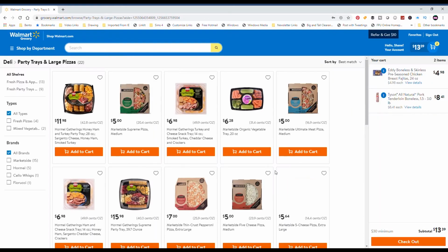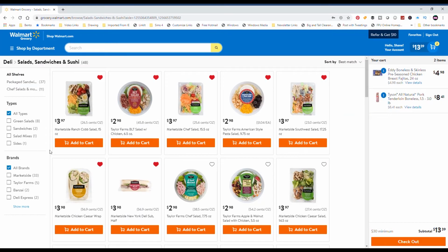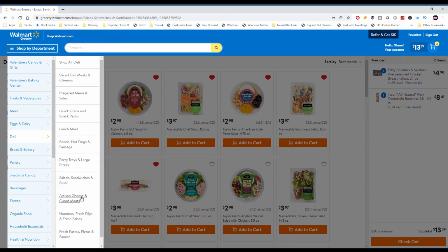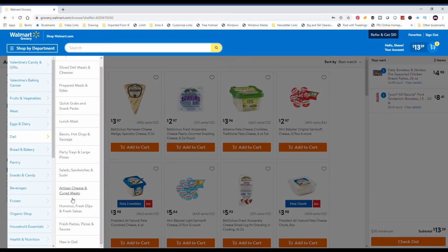Party trays and large pizzas. I'm surprised that there are no rollbacks for those party trays. Salad, sandwiches, and sushi. Sometimes, but generally you're not really going to find these on rollback just because of how fresh they're made. So usually I don't find those on rollback. Artisan cheese and cured meats, none there. Hummus, fresh dips, and fresh salads.